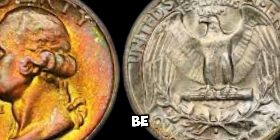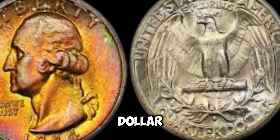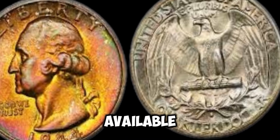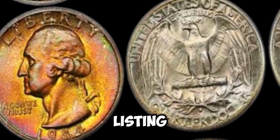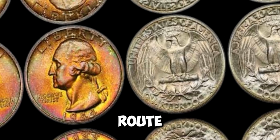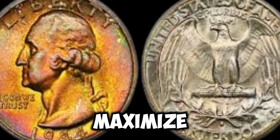Now, you might be wondering how to go about selling a 1944D/S Washington quarter dollar if you're lucky enough to own one. There are several options available to you, including consigning the coin to a reputable auction house, selling it through a private dealer, or even listing it on an online marketplace for coin collectors. Whichever route you choose, be sure to do your research and consider seeking professional advice to maximize the value of your coin.